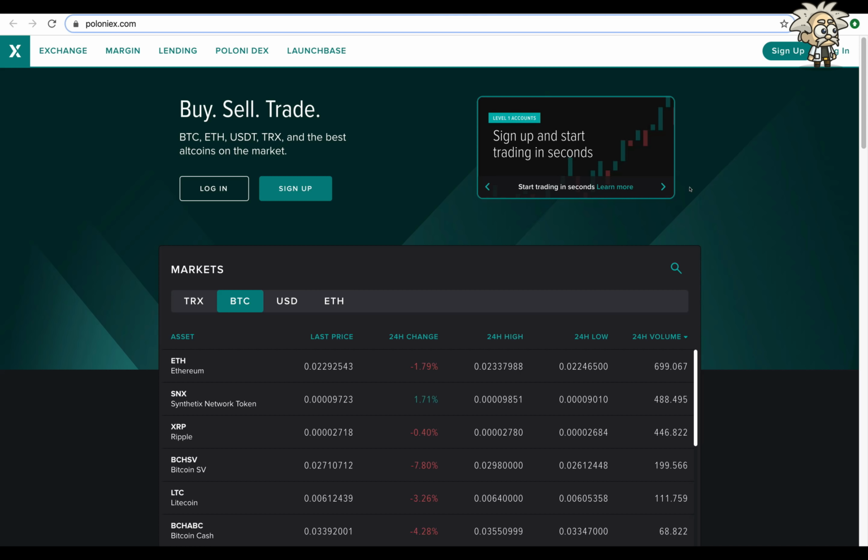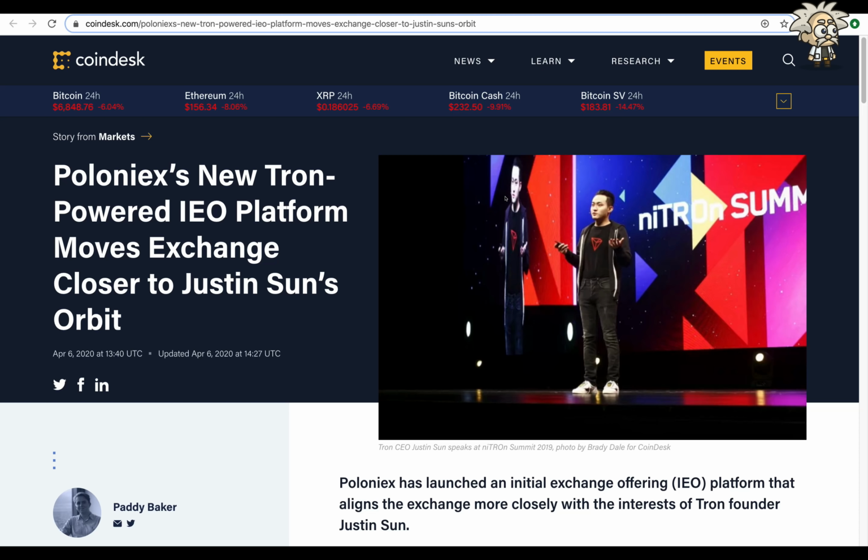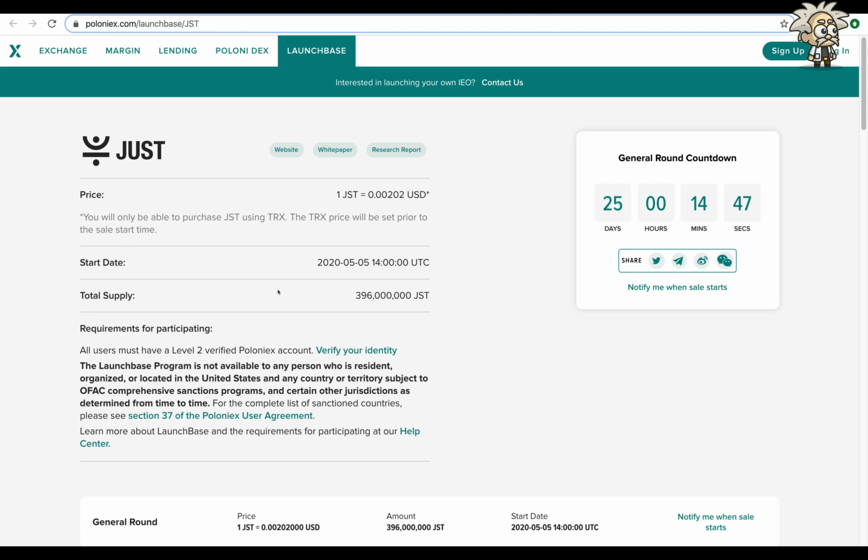If you haven't already heard the recent news, POLONIEX's new TRON-powered IEO platform is moving the exchange closer to Justin Sun's orbit, or so this CoinDesk article says. Let's actually run through what they're saying on POLONIEX's website, all of the details regarding this new program that they have. You will only be able to purchase JST using TRX.